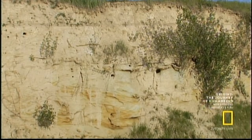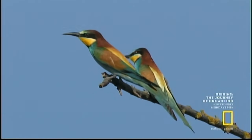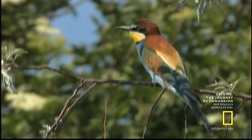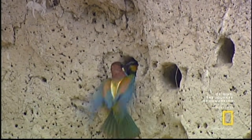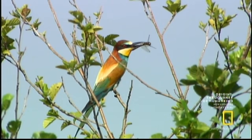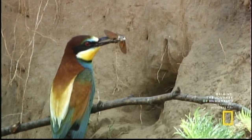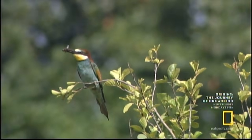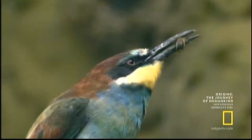Even the best camouflage can be useless. Nobody cheats this specialist, the bee eater. These colorful birds love to live in regions with a mild Mediterranean climate. They breed in clay and loess walls. And they like eating flying insects. The bee eater's name is their game. Bees are their preferred food.